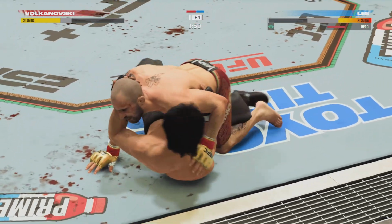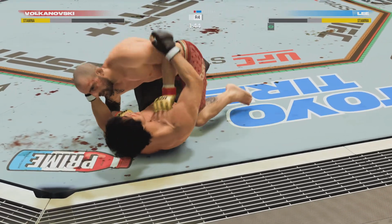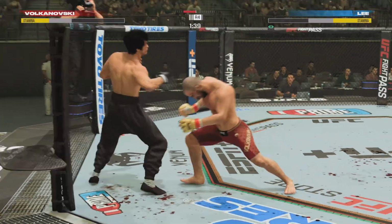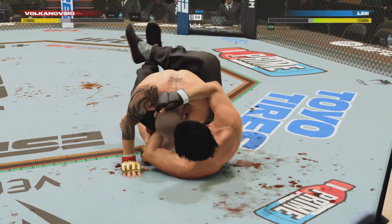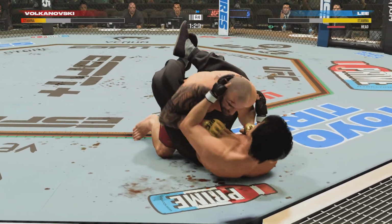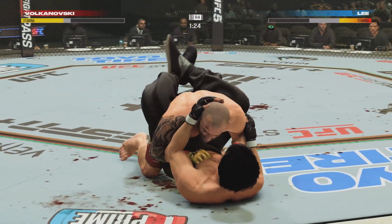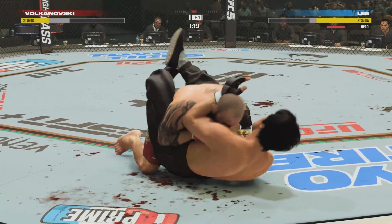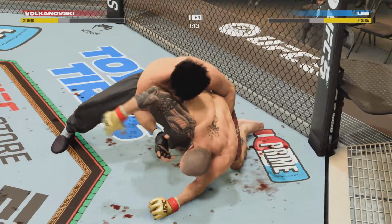All right, so now we start to see some visible damage in the form of swelling as the ground and pound strikes continue to land. Lands with the ground and pound here. So the crowd absolutely loving it as these fighters work their way back to the feet. The fighters are back to their feet now, and they can take in the applause because they deserve it after that grappling exchange. The ground strikes continue to pile up. Pretty good work with the ground and pound here by Volkanovski. Nicely done.